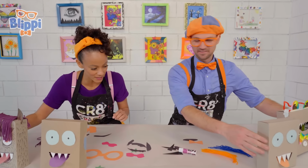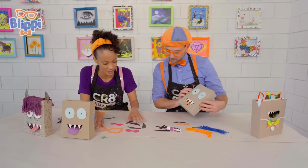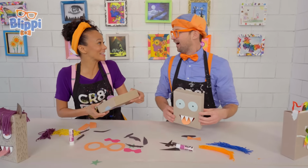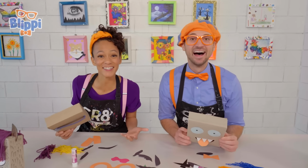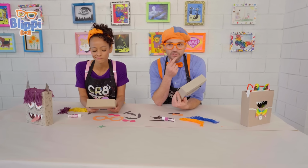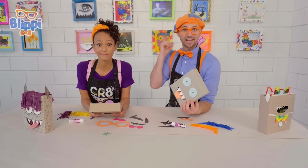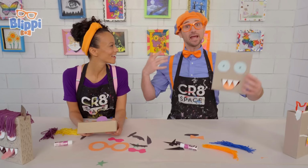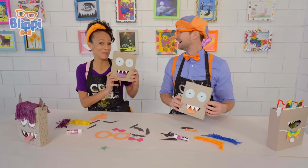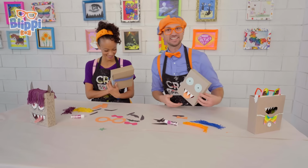And Blippi, it looks like there's other bow ties and things here. Oh, and some blank monsters. We can make our own monsters. Yeah. Ooh. What kind of monster should we make? I know what I'm gonna make. What? I'm gonna make a Blippi monster box. Oh, that's a great idea. I'll make a Meekah box. Oh, that's a great idea too.